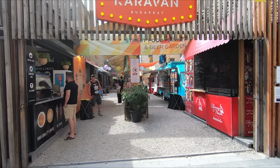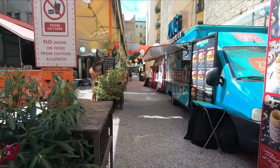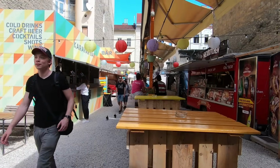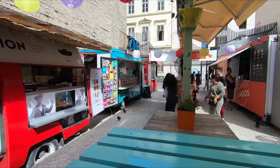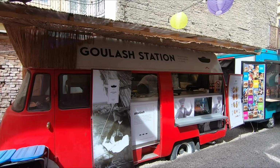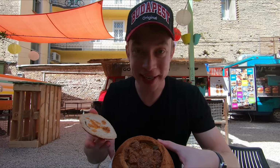For lunch, I decided to check out a popular street food market. This whole food court is super nice, lots of different options. You got burgers, you got traditional Hungarian food, you got vegan food. What a nice place, especially during summertime. Once again, I get some delicious Hungarian pörkölt, or goulash, as we would call it, in a loaf of bread, which is really creative.